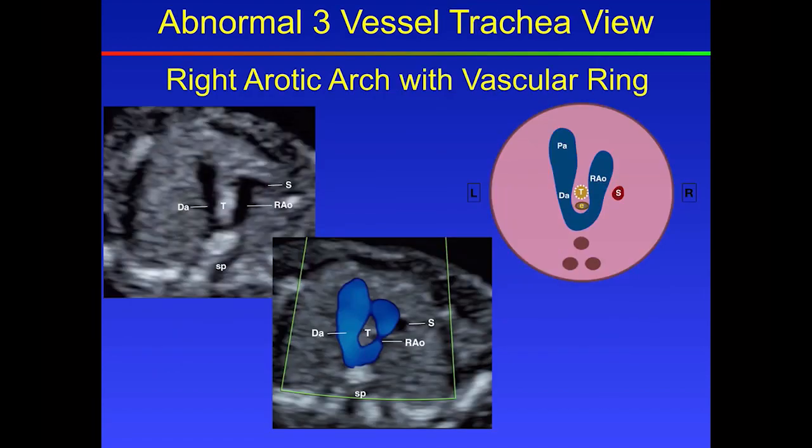And here's an abnormal 3-vessel trachea view with a right-sided aortic arch. The trachea is in between the ductus and the right side, and you can see this on color Doppler. And this can lead to a vascular ring, which does need to be delivered in a tertiary hospital in case there is stridor at delivery. And once again, that trachea is supposed to be on the outside when you have a left-sided normal arch, but this is abnormal with a right-sided arch.